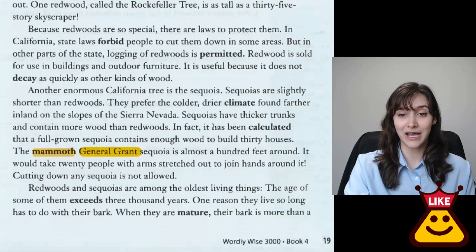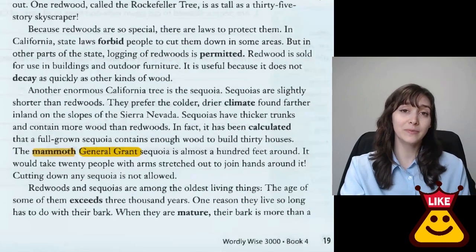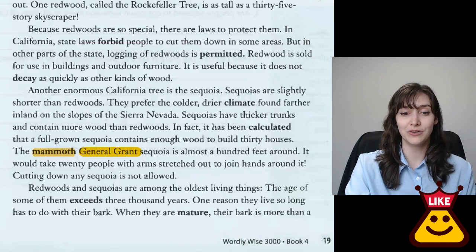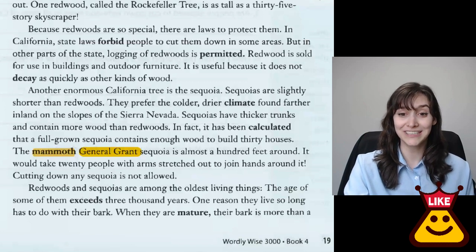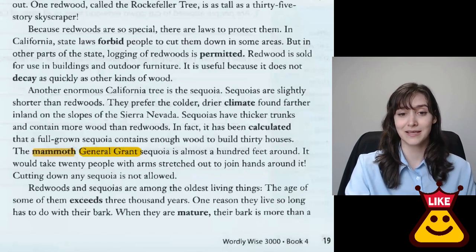So in California, for the redwood trees, in some places you cannot cut them down, but in other places you can. It's allowed because this redwood wood does not decay as easily as other wood, so they use it a lot in making things and building things.